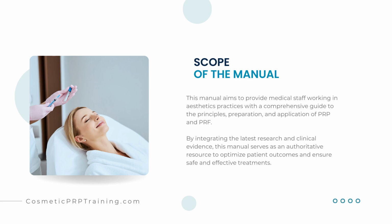Now, if you're working in an aesthetics practice, this manual is your go-to guide for everything PRP and PRF. We're covering the science, the how-to for preparing and applying these treatments, patient management, and best practices. This isn't just about theory, it's about applying the latest research to get real measurable results for your patients.